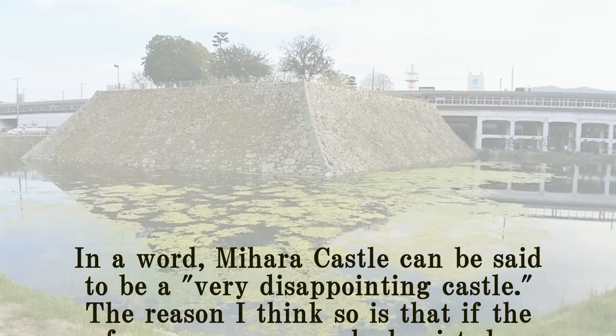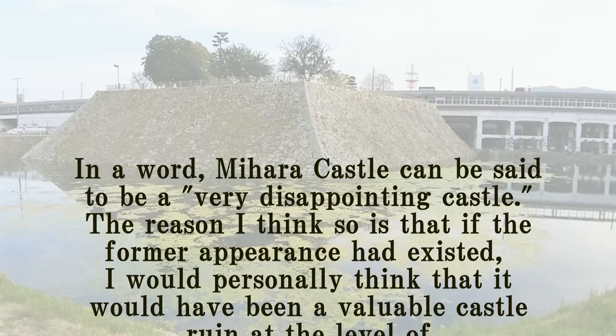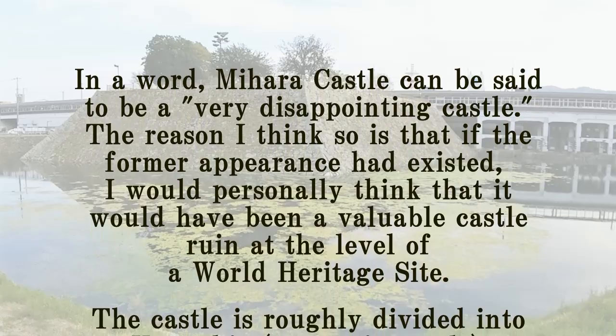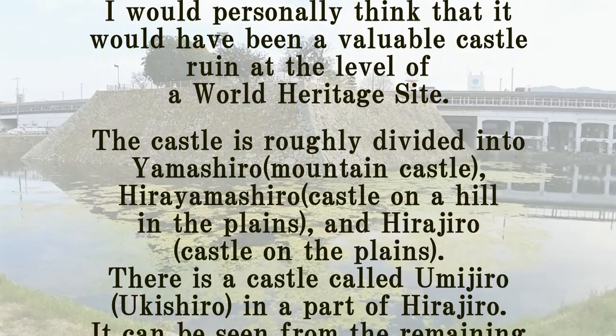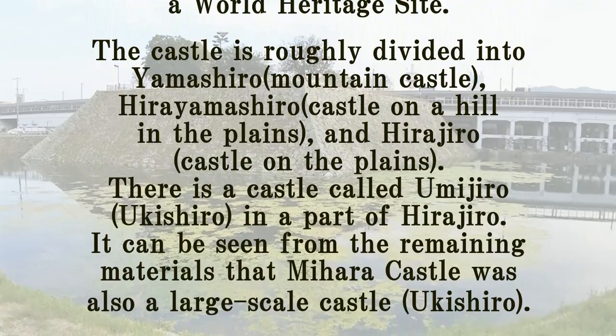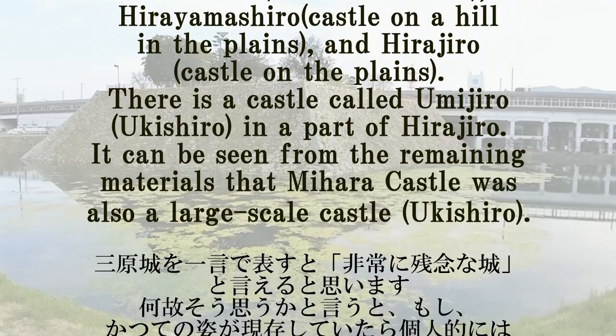The reason I think so is that if the former appearance had existed, I would personally think it would have been a valuable castle ruin at the level of a World Heritage Site. Castles are roughly divided into Yamashiro, mountain castles, Hirayamashiro, castles on a hill in the plains, and Hirajiro, castles on the plains. Mihara Castle, Yukijo, was a Hirajiro. It can be seen from the remaining materials that Mihara Castle was also a large-scale castle.